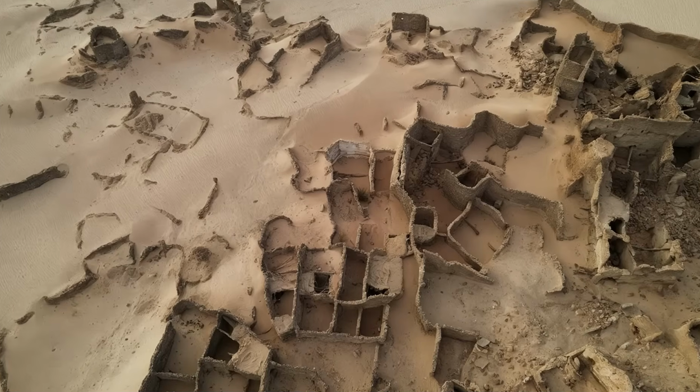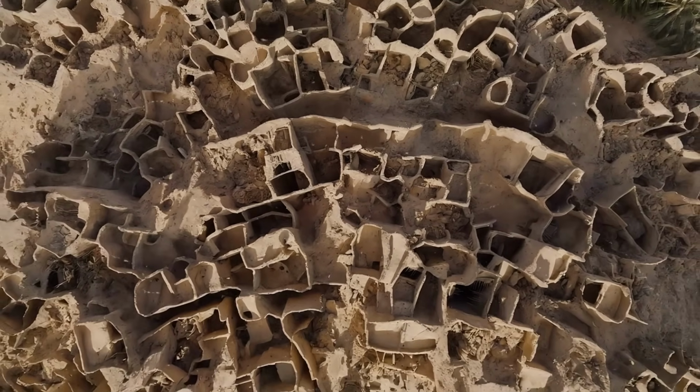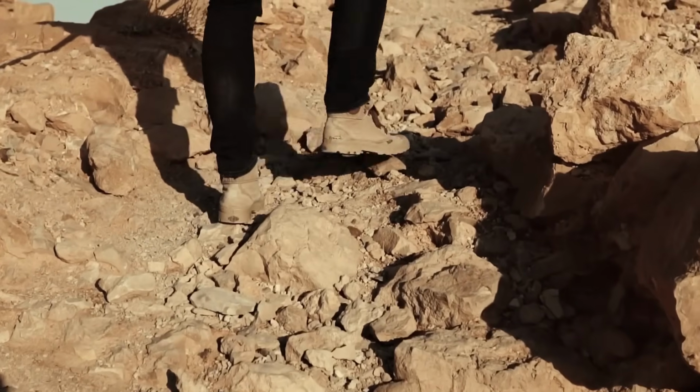The origin of the ksars remains a mystery. No archaeological studies have been conducted, leaving many questions unanswered. Even today, shifting sands reveal and conceal parts of these ancient ruins, fueling local speculation about what might still be hidden beneath the desert.